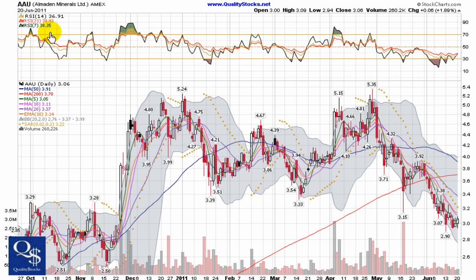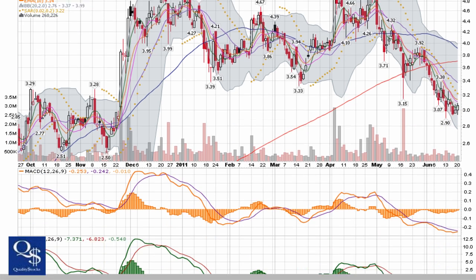Today we're going to take a look at Almaden Minerals. I hope I'm pronouncing that correctly. It's an AMEX listed stock trading under ticker AAU. You can see it's dropped off pretty hard since the beginning part of May, from over $5 down to $3, trying to put together a reversal pattern. We'll come back and look at the candles in a moment.